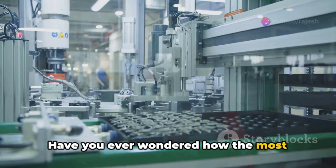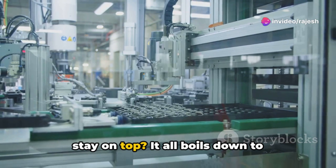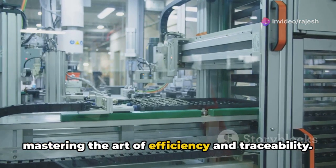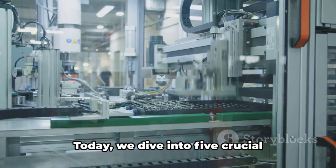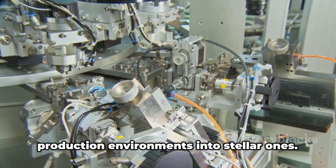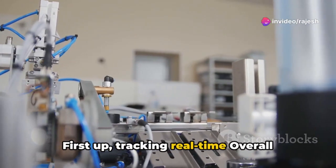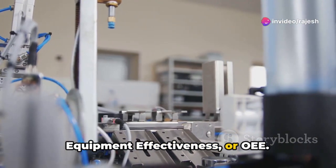Have you ever wondered how the most successful production lines in the world stay on top? It all boils down to mastering the art of efficiency and traceability. Today, we dive into 5 crucial strategies that transform average production environments into stellar ones. First up, tracking real-time overall equipment effectiveness, or OEE.